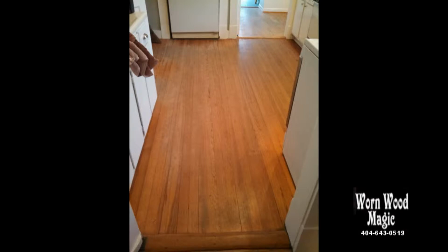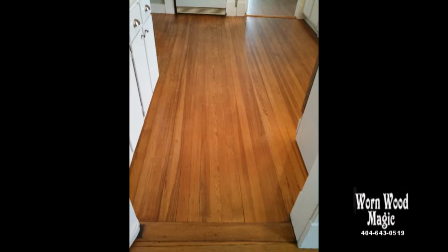The kitchen was by far the most worn part in the entire house, and worn wood magic, that's what we're all about. So what you've got here is a lot of wear, and it doesn't really show how much wear and how much dirt there is until we start our process. You can see from all those swirls, that's all dirt coming up out of the grain of the wood. It was so worn down, we had to make a couple of different stain colors and do a lot. But here is the after for that same floor. So we were able to do it. It just was a lot of doing, but it needed to be done.